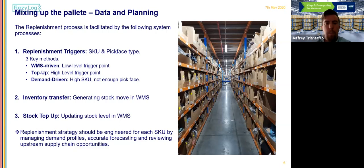So that's where dynamic pick faces can come in and get quite a little bit more complex, but just require more managing. Then the second kind of process that's a system process that's required, and where you're gathering data, is where you're doing the inventory transfer. So you've triggered a replenishment, you've generated the pick task, executed the pick task, and then right as you confirm that move into the pick face location, you do the final step, which is a stock top up. And then it updates the stock level, makes it available to pick, and you move on.